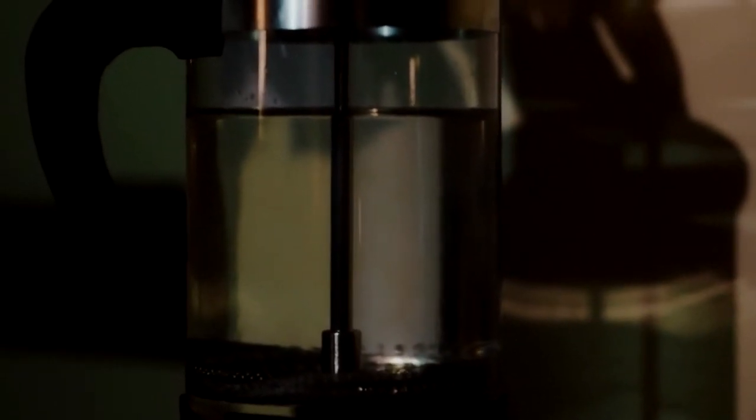Now let's go further. You see a regular French press for brewing tea. It seems to you that there is only water inside. Then we lift the press and you see there always have been hydrogel balls.